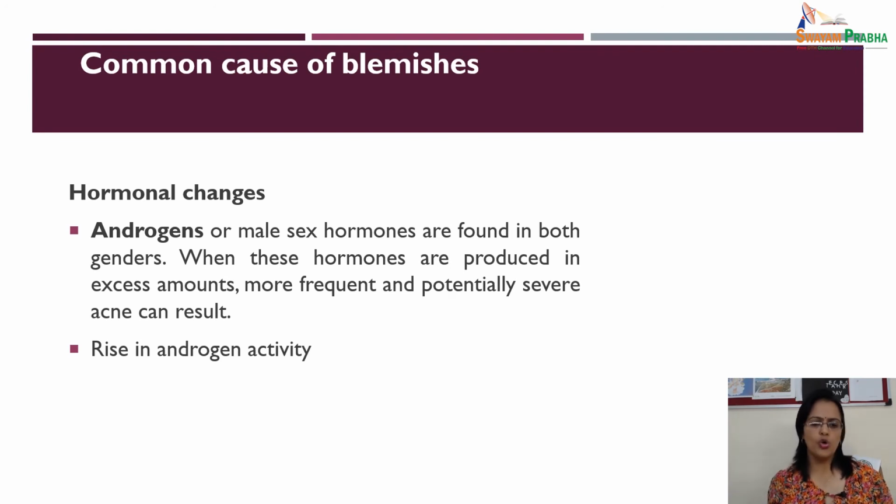Another is hormonal changes. Androgens or male sex hormones are found in both the genders. When these hormones are produced in excessive amount, more frequent and potentially severe acne results. So this is one cause.